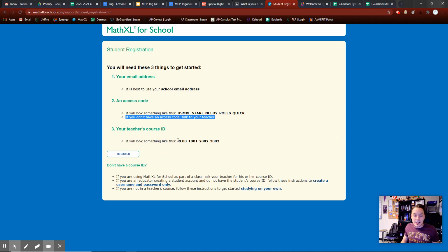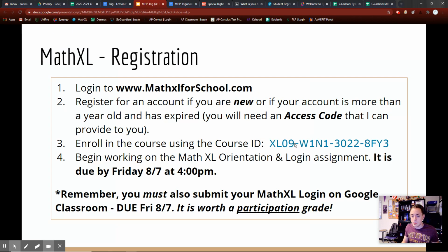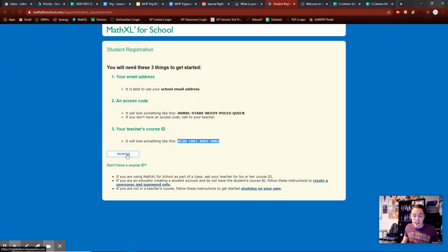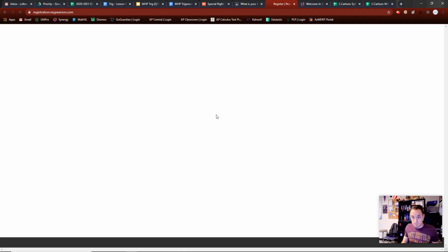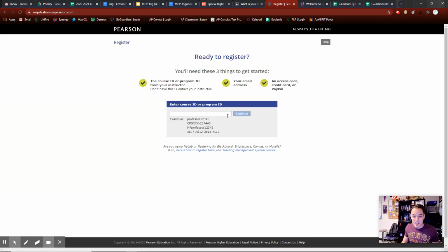Your teacher's course ID. Now, this course ID everyone has in trigonometry. It's the same course ID that you will find in the syllabus. It's right there. Okay? It's also the same course ID in step 3 right here. It's the exact same thing. All right? So you will be putting that course ID in right now.